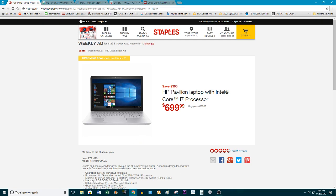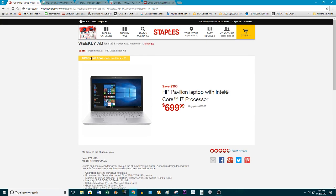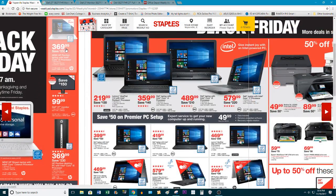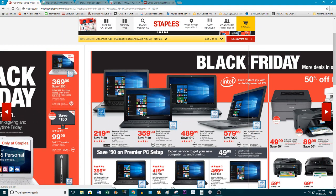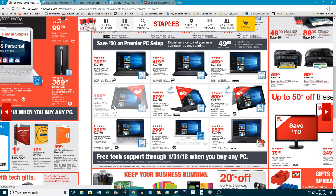Yeah, well, anyways. Again, these deals aren't anything too special. This one has a 512 gigabyte SSD solid-state drive. But again, Intel HD graphics 620, nothing special on there. I'd rather just go for this one. This one is a great deal for the HP Pavilion i5. And if anything, I would go for either one of these.